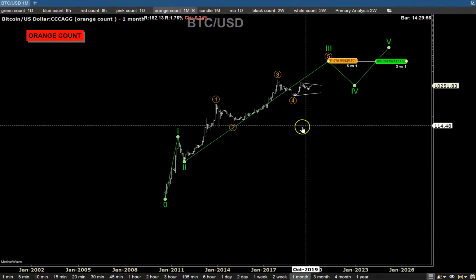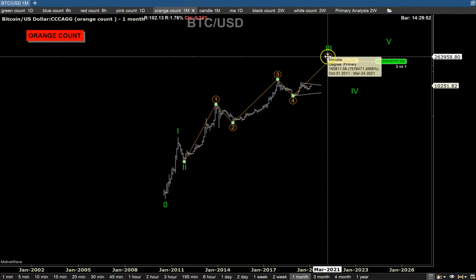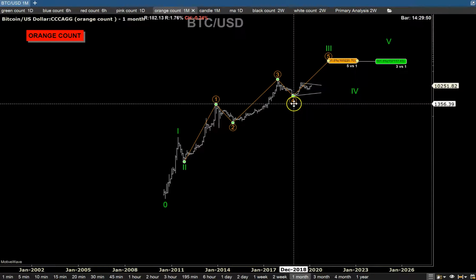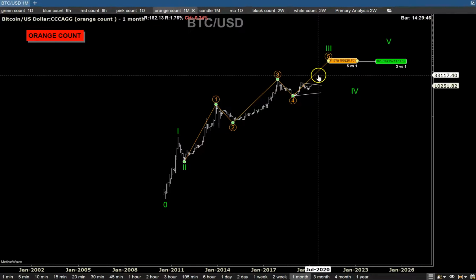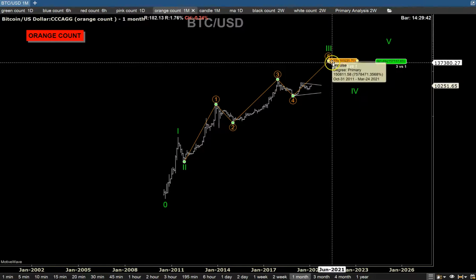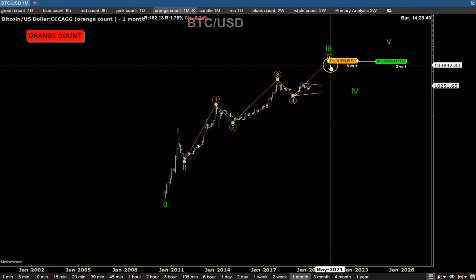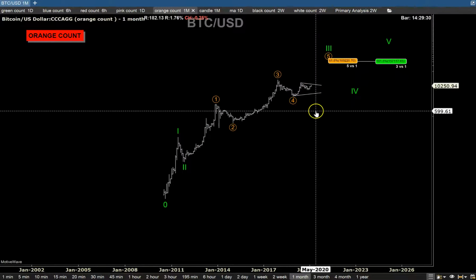We would now need to start developing this 5th wave in orange in a 5-wave progression. So we have already done wave 1 up, we did wave 2, and we're in the middle of starting this third wave up, and then a 4 and a 5 to reach these levels, conservatively, possibly by the end of next year. So this is one way to look at things.